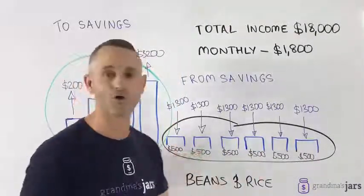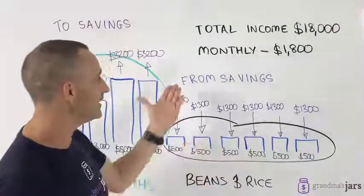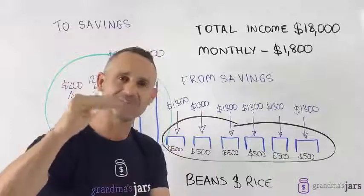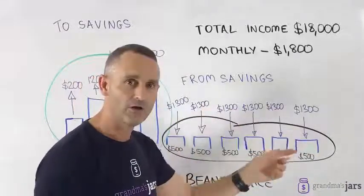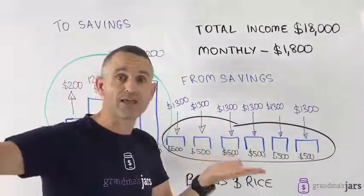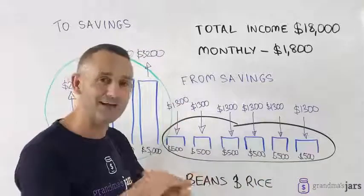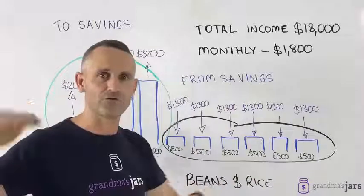Then what we want to do is, during these poor months where perhaps we're a student and we've only got time to work on the weekends, we're earning $500, what we then want to do is draw $1,300 out of our savings to top our income up so that we have $1,800. So each of these months we have $1,800. I'm hoping that's making sense. The idea is we're trying to smooth out your cash flow throughout the year by squirreling away in the good months, and then we can basically maintain our lifestyle throughout the year rather than having this feast or famine scenario.